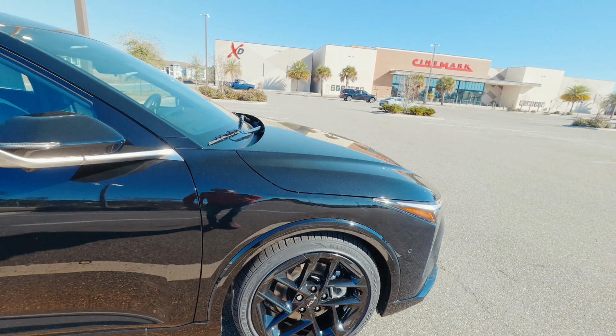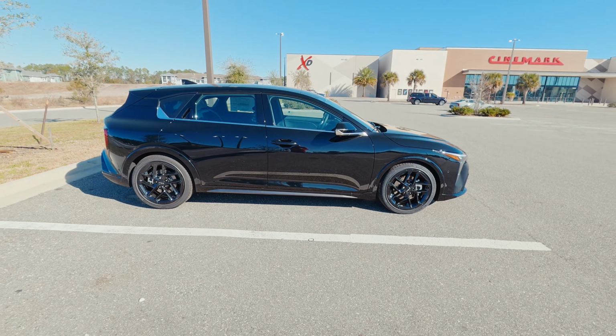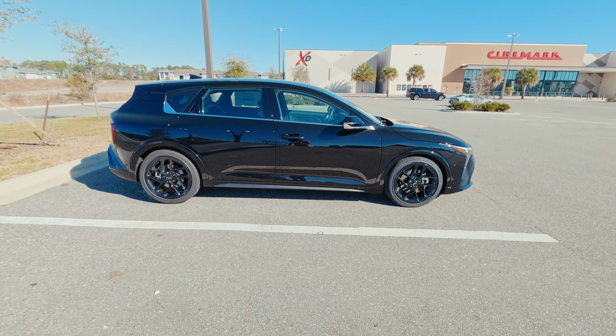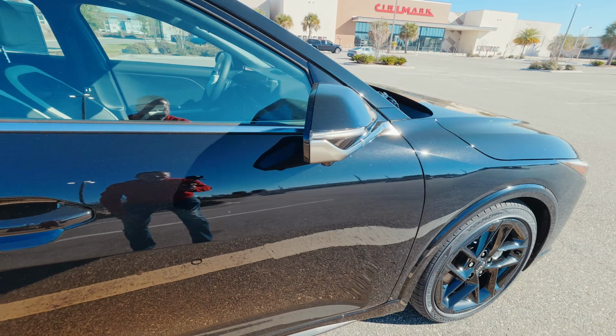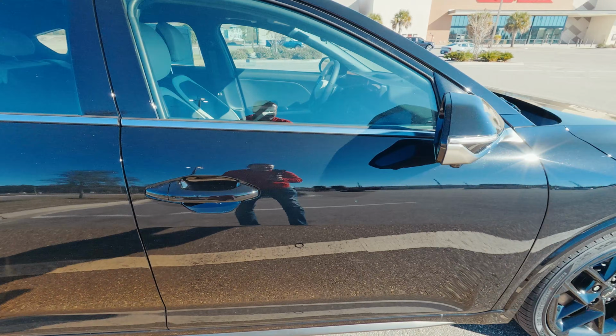And then check this out. Overall, the shape of it, I like it. It looks more like a typical hatchback than, for example, a Honda Civic hatchback. That doesn't look like a hatchback at all. Mazda does. But let's take a look and see what else is going on at the bottom of the mirror, and then continuing around the bottom portion of the windows, we have the satin chrome trim.